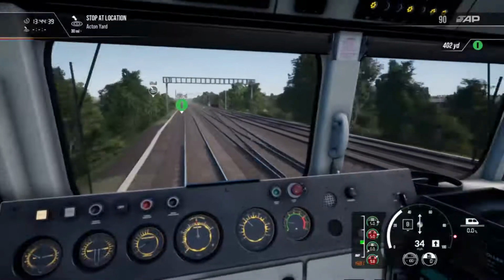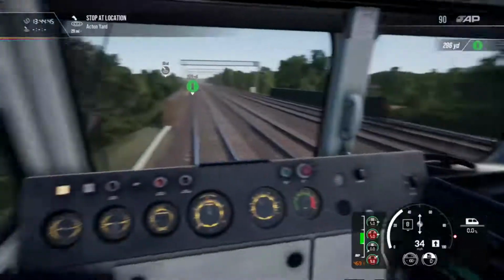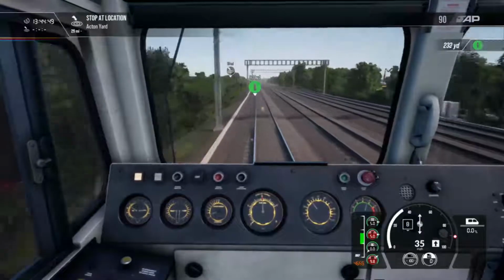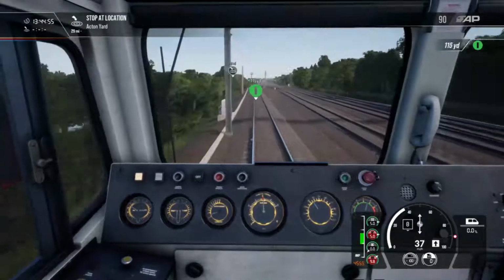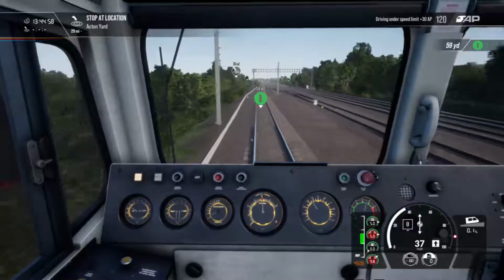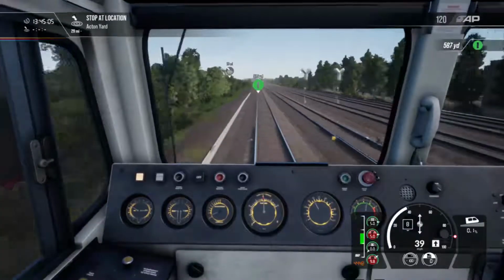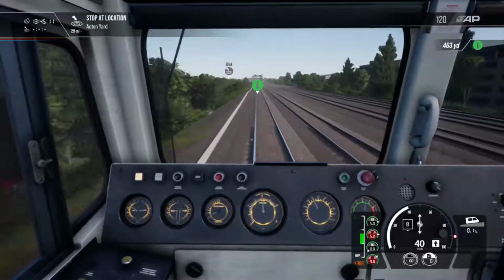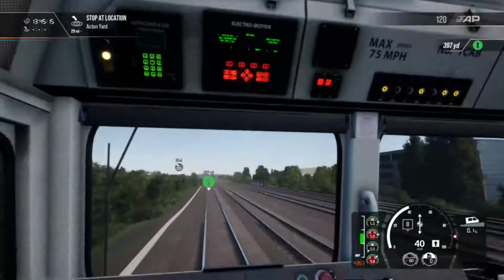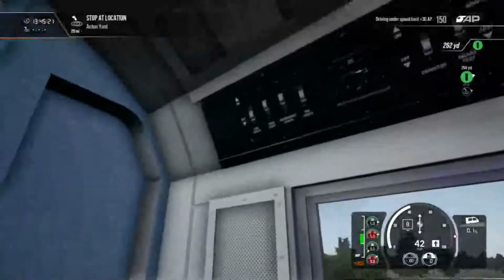So we got a nice 30-mile journey here to Acton Yard. Let's see, our speed limit is 75. Oh crap. Oops-a-daisy. Anyway, so yeah, we're slowly making our way up to 75. We'll get there. I don't think we need the cab lights on for anything.